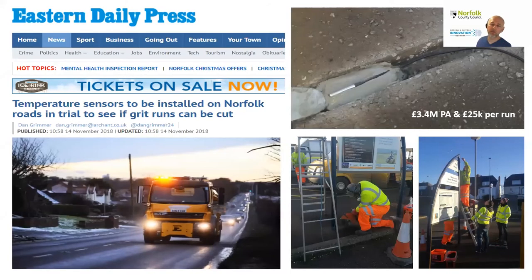Our real first one was when we started rolling out the network, and we worked with Michael to put temperature sensors in the highway, if you look at the image at the top right, to monitor road temperature. We've been using this for the last 2 years. We've put a number of sensors out there. What they do is tell us whether we're getting near freezing, and they help inform the decisions around whether we send our gritting lorries out. Now, what's interesting about this story is we already did that.